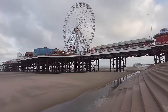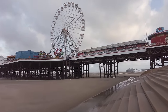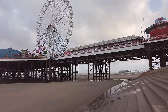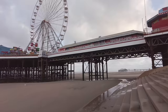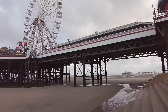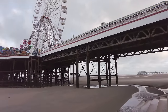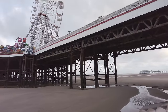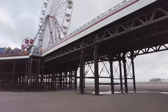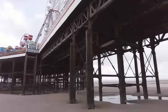I think I'll go underneath the central pier. Let's go under the central pier to the other side, shall we? I had a few people asking me. There was someone that fell off the central pier a couple of weeks ago. It was just over there. Fell through a trapdoor, on that bit there, somewhere up there, near the middle.